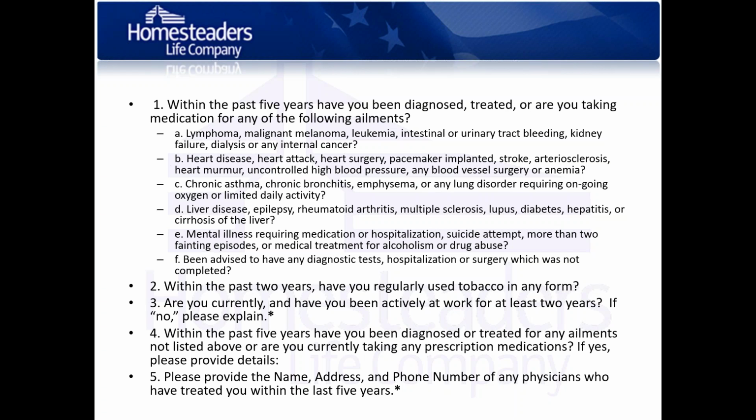It's just more detailed when it gets into cancer, heart disease, asthma, liver disease, mental illness. There's just more detail in each of the questions. Within the past 2 years, have you regularly used tobacco?